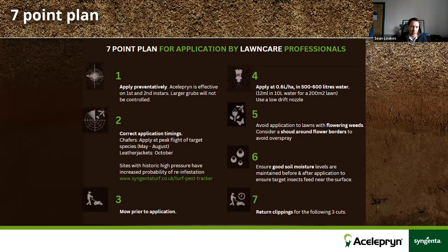And with leather jackets, mid to late October is really optimum application timing, towards the end of that peak flight. Generally, sites with historic pressure will have an increased probability of reinfestation. So we've seen that sites that have had problems in the past are more likely to see it again. The chafers and the leather jackets are quite lazy flyers. They can potentially go a long way, but generally, if they're happy in an area, they'll lay their eggs and reproduce there again. So if you've had a problem before, chances are you'll have a problem again.